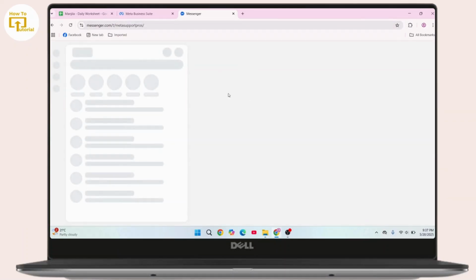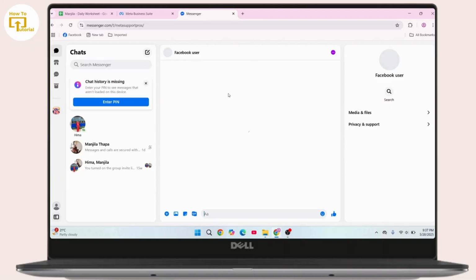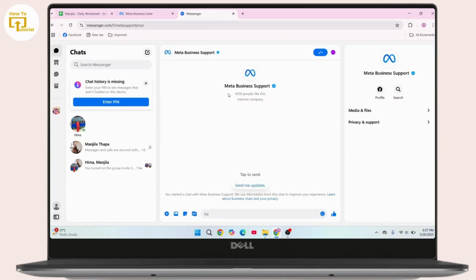That's going to take you into Messenger. It may ask you to log in to your account, so make sure that you're logged in. After that, you will see Meta Business Support. Now from here you can directly chat with Meta Business Support.